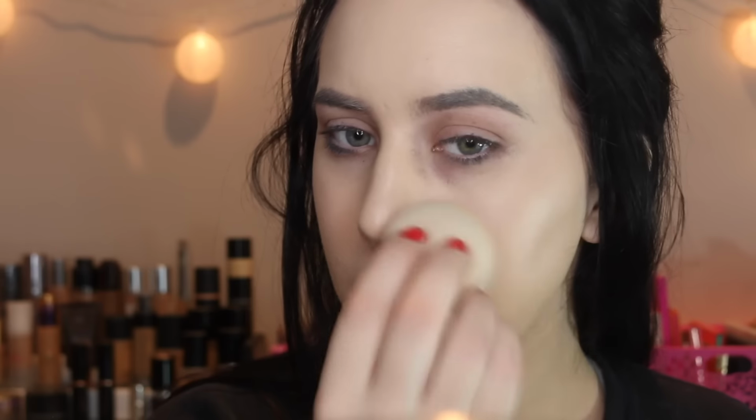The ferrule is plastic and so is this wood part. I would definitely use this for powder foundation instead of liquid foundation. I'm actually just going to stop using it. And I have the little nude beauty blender. I'm just going to buff the rest of it out with that. Take away all those streaky marks.